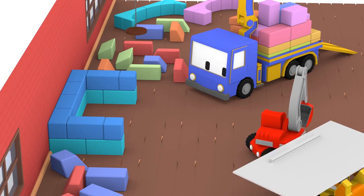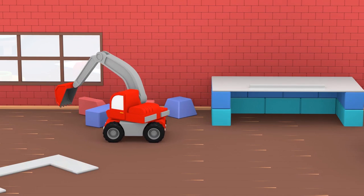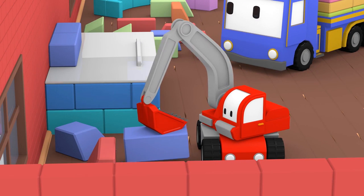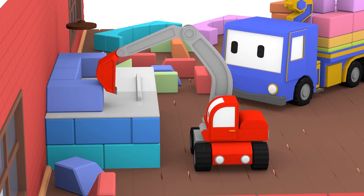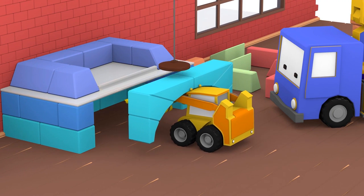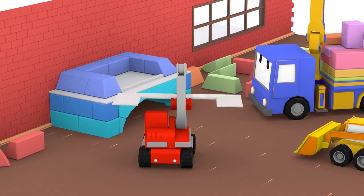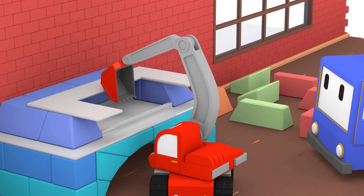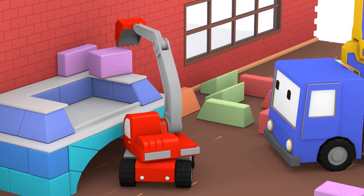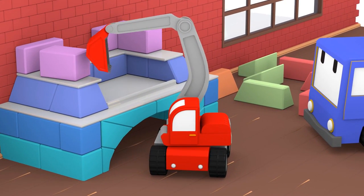Now let's build the next level. That's where the fire will be. It's beginning to look like a real fireplace now. The fireplace is almost finished.